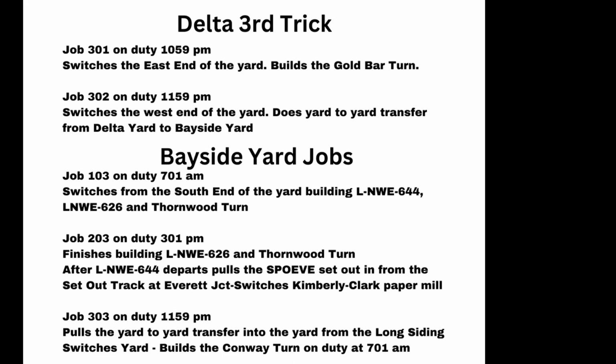Then we had a third trick job over at Bayside. They came on duty 11:59, and they would pull the yard transfer into the yard, normally from the long siding, and they would start switching and blocking the stuff that was in the yard from that, and they would build the Conway turn that was on duty at 7:01.